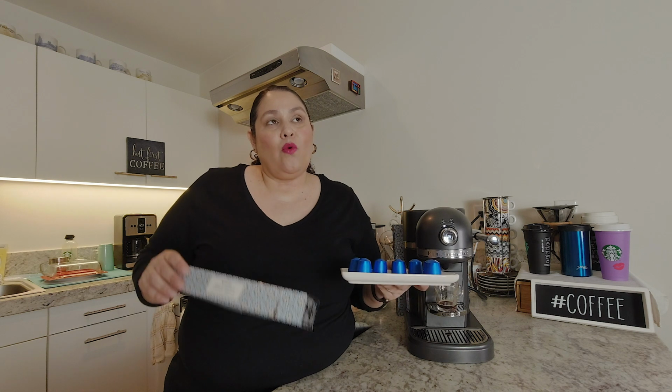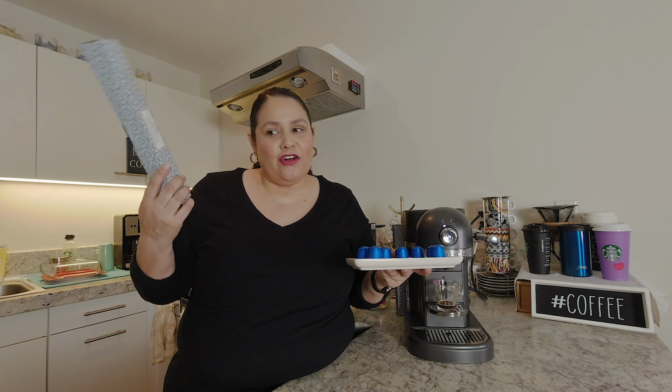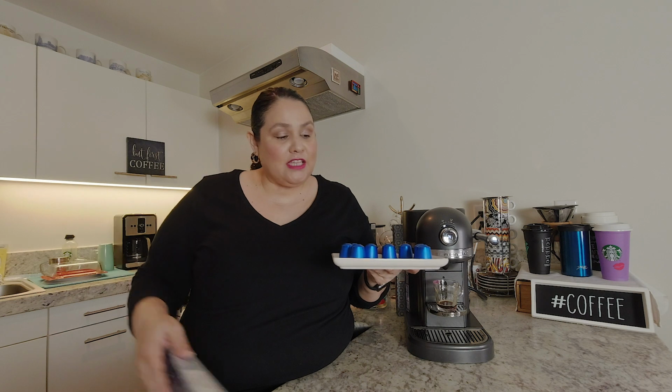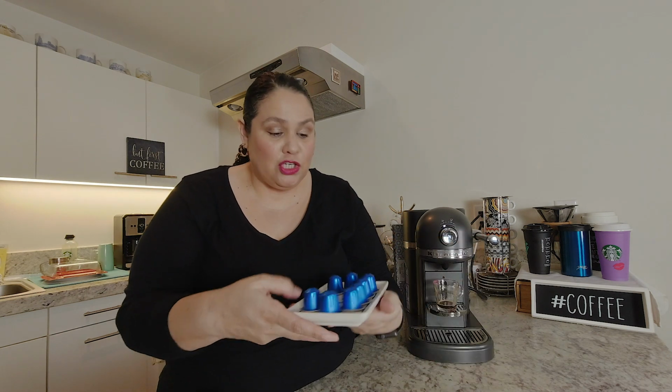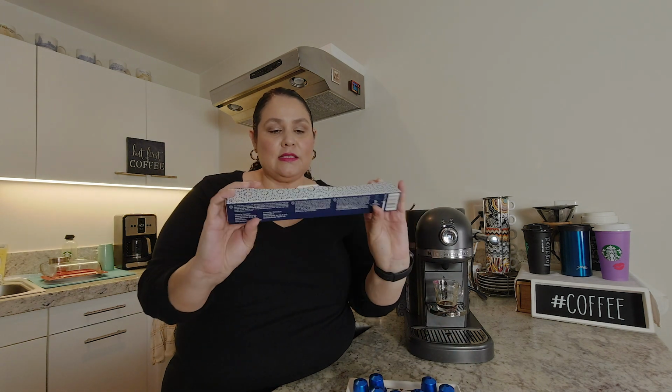I'm not disappointed. I'm just not wowed. I guess my expectations were higher than they should have been. But it's good. Jamaica Blue Mountain. Try it. Original line. $20 for 10. And the box opens up like this.